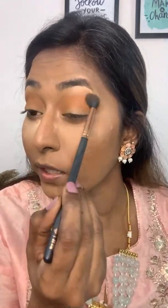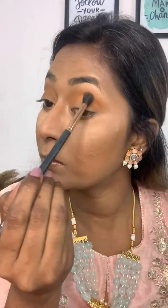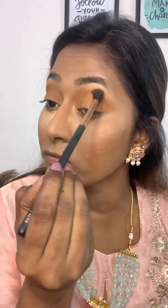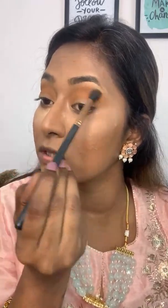So I'm just making sure that the eyeshadow is nicely blended. The one thing that I don't want in my eye makeup is harsh lines, so I make sure that my eyeshadows are well blended in each step. I'm sort of blowing this eyeshadow out until the brow bone region. I'm just leaving the slightest gap here. Okay, that's nice.